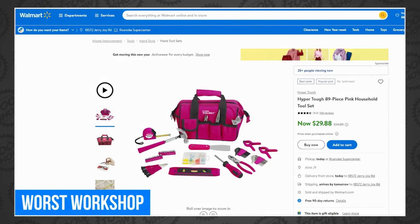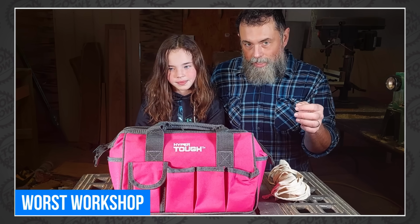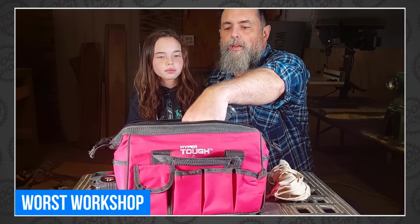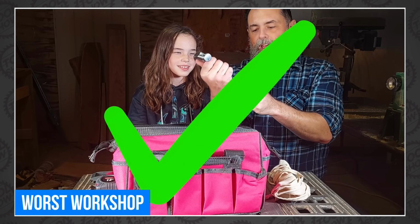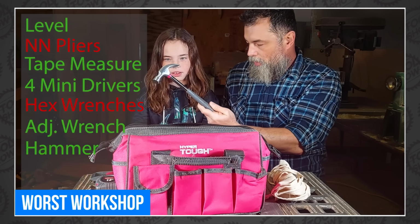That's a $29 Hyper Tough toolkit from Walmart. And even Dave points out that the tools you find on budget kits like this one are typically really small. You can't include a proper hammer in a kit for only $29, so you get an itty bitty one. Which got Dave thinking, this kit might not be for adults, but what about little kiddos like Little Bit?